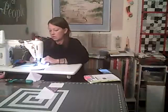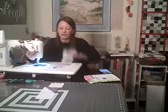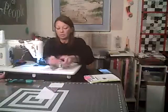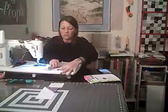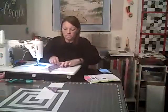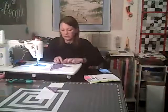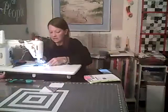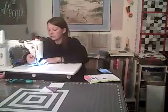Oops, that shifted a little. Now I'm going to keep them together like this. Now I'm going to finger press to the right, to the right, to the left, to the right. Or left, right, left, right. Grab the next pieces, right sides together. They should line up because every cut was exactly the same.